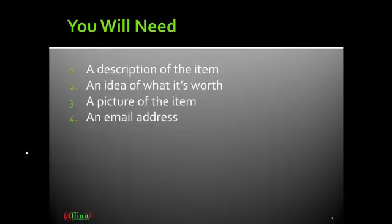You'll want a picture of the item, so take a digital photograph and save it somewhere on the computer you'll be using. I recommend 2 to 3 photos. More than that tends to take too much room. Less than that, it's not enough information for a buyer to go for. And an email address. A standard Yahoo or Google address will work just fine. Some people choose to create an email address separately just for Craigslist items so that their usual email address isn't cluttered.